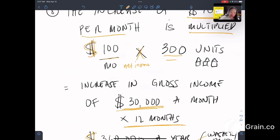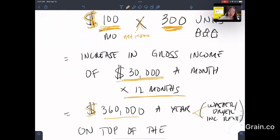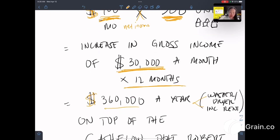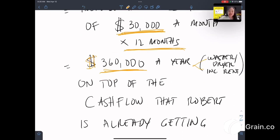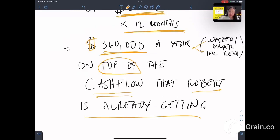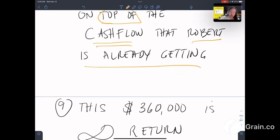So you see the power of having an increased number of units? By having 300 apartment units, you increase the rent by $100 per month because you've done exterior renovation and added washer and dryer. That will give us $300 times 100, which gives us 30,000. We multiply it by 12 months. This will give us 360,000 a year. This is in addition to the cash flow that Robert is already getting. Okay, this is just an added income a year on top of the cash flow.